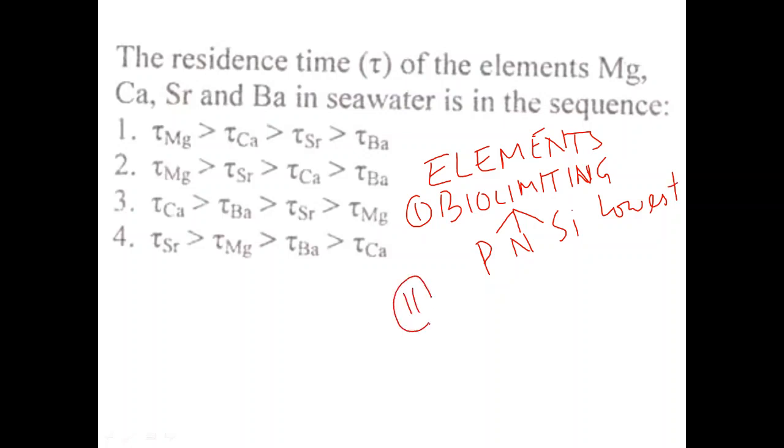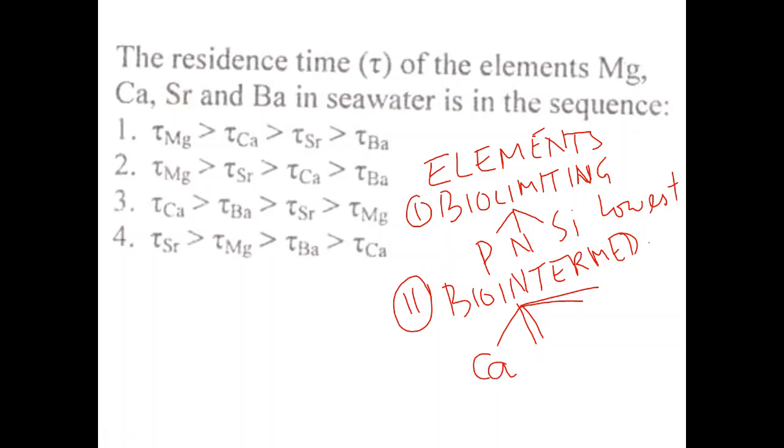The second group is biointermediate. What are biointermediate elements? Those elements which exert some role in the biological activities, but not as much as the biolimiting elements. There are four known biointermediate elements: calcium, carbon, barium, and radium.